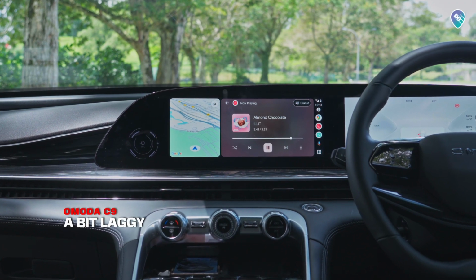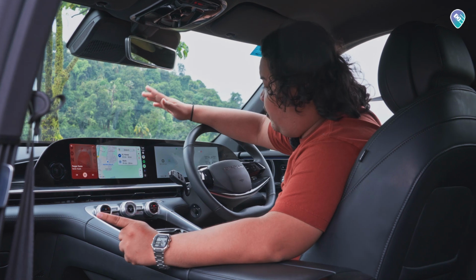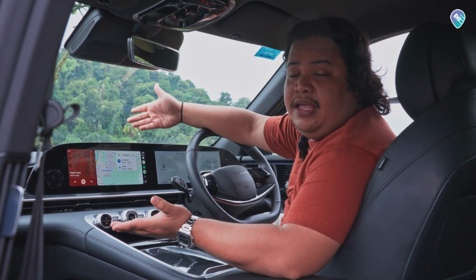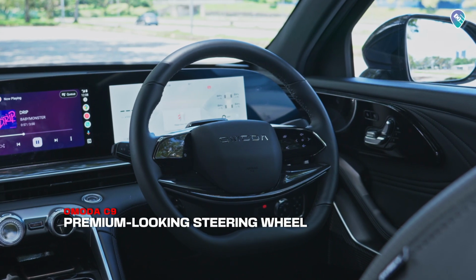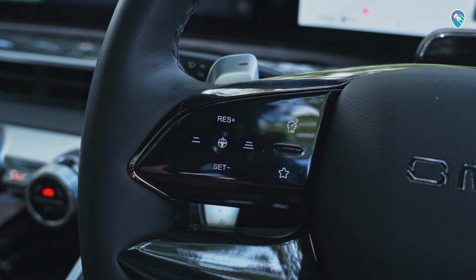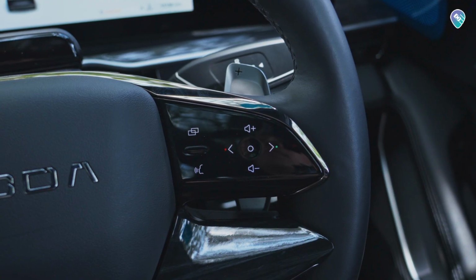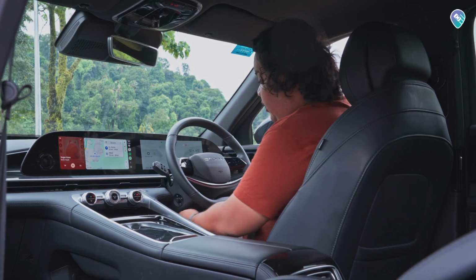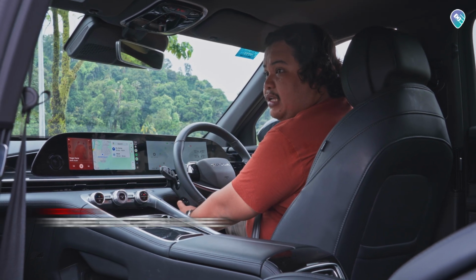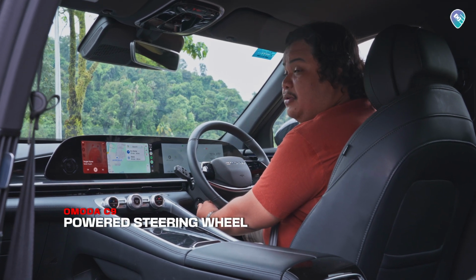It's not as smooth as many other Chinese SUVs I've tried before, but at least the function is there, you can use it immediately. Okay, in terms of steering wheel, it certainly looks premium because it comes with this leather upholstery and it is actually heated. But one good thing about the steering wheel is that it is powered, because you adjust it using buttons here instead of just pulling like in traditional cars.